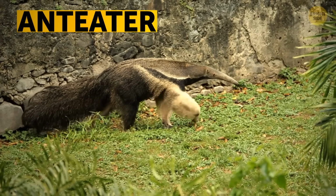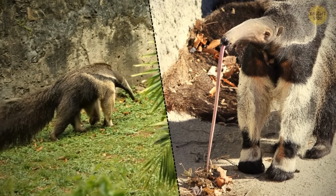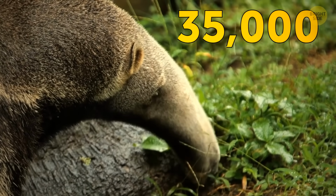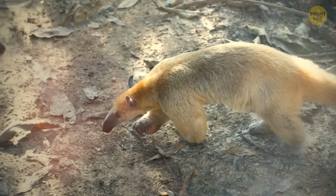The anteater doesn't have teeth, but it's not a problem. This creature has a super long tongue. This tongue helps the animal lap up more than 35,000 termites and ants every day. Well, that's one way to lick hunger.